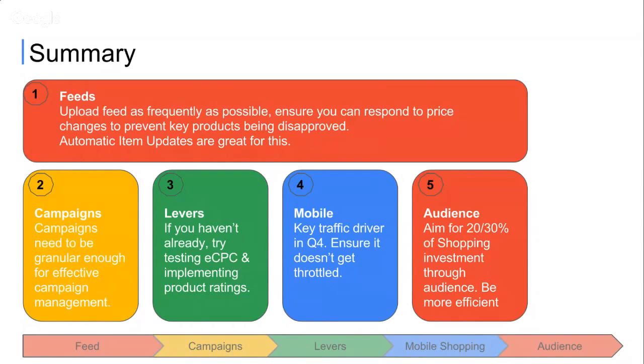Yeah, great. So, listen, Ben, thanks very much. Really useful. Just to summarize the actions that we have. One is around feeds, as you heard from Ben. The key action there is to ensure that you upload your feed as frequently as possible, and ensure you can respond to the price changes to prevent your most important products being disapproved in Q4. As Ben alluded to earlier, automatic item updates with the schema.org code that you need to put on your site is crucial and will really help there.